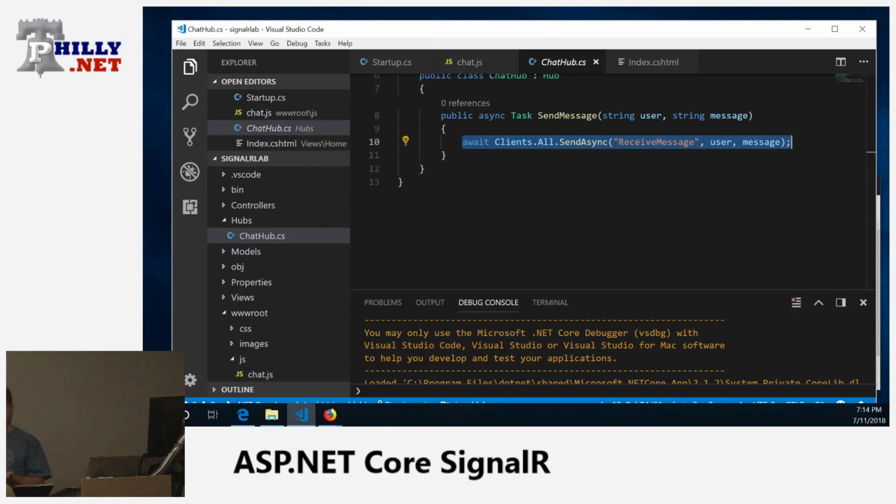It's technically plausible for you to have a hub with no methods. Why would I have a hub with no methods? Well, you might only want to make calls into JavaScript. Maybe you're like a stock ticker or something. I love using the stock ticker example, or a news ticker. And what you'll do is instantiate this hub, but inject the hub context into your MVC project, which we're not doing tonight.